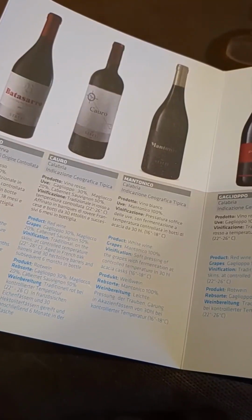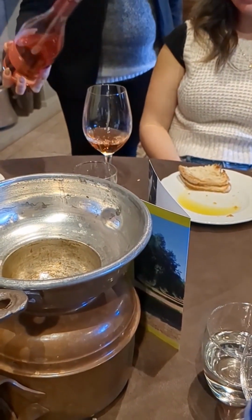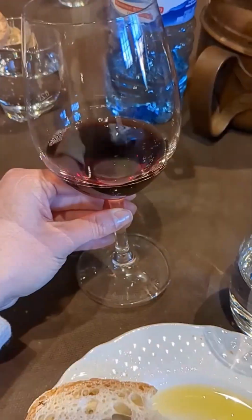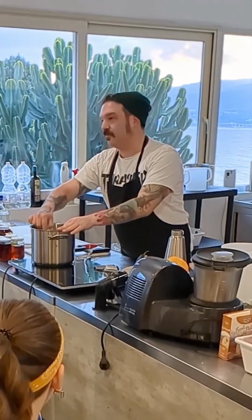On top of that, we also get to try various wines and their olive oil selection, since many wineries also produce olives. This week also started mixology lessons, so after our winery, we headed straight into that.